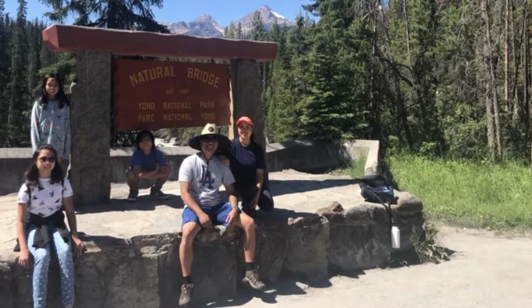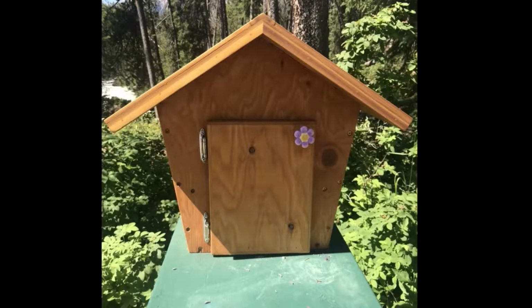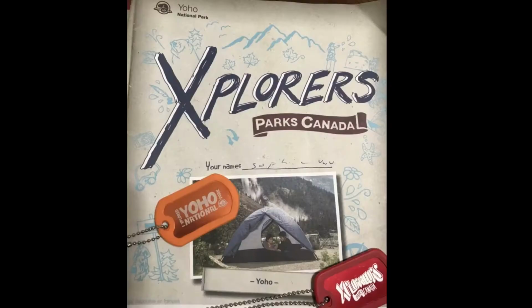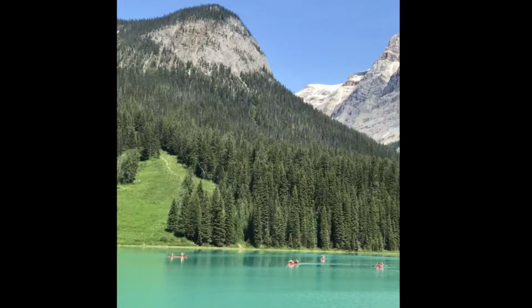Close to that is the Emerald Lake, which is a very, very beautiful lake here in Yoho National Park. Don't forget to drop by the Visitor Center because you could get Explorers and the Parks Canada booklets for the kids to do, and they get those little dog tags.